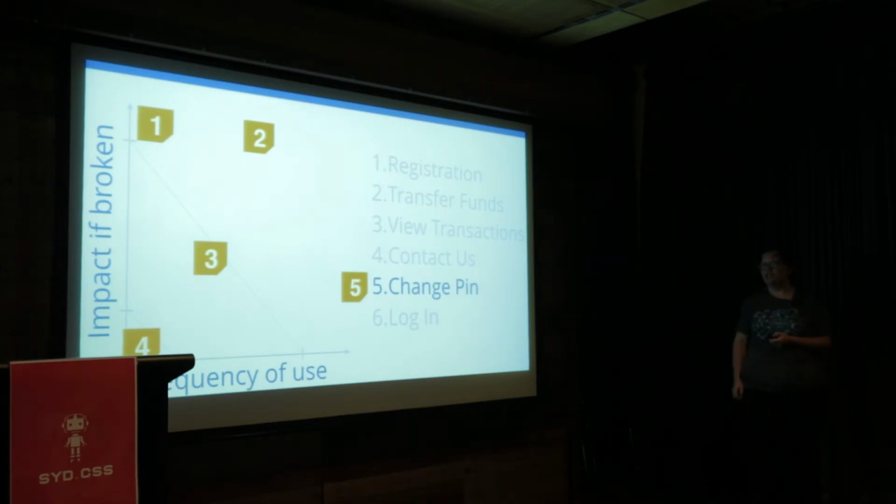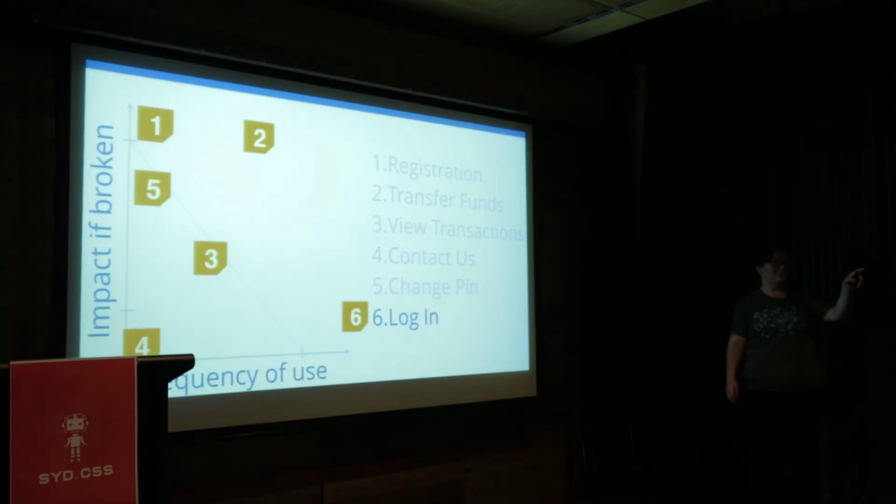And then your change PIN should also not happen very often. Whoever's changed their PIN for their banking app? Oh, yeah. Yeah, I just leave it as the same one. So it generally has a low frequency of use. And logging in should happen all the time, and if they can't do that, then something's gone wrong.